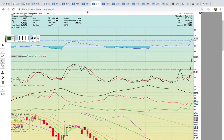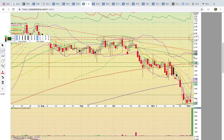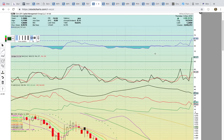Okay, let's look at OZM. That was a huge volume spike, huh? But it looks like with the candle there, they were definitely unloading some shares. Let's look at OZM here. OZM is in the bull zone as well. Closed up 25%, so that was a nice move for this probably not very well-known stock.